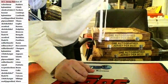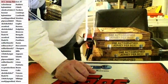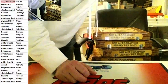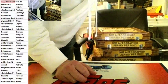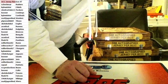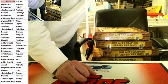Yeah, the Bears are loaded. Bears are definitely good. Hoover, we pulled Aikmans and Emmets for sure. I don't know, but I don't think... Is Romo on the checklist? I don't even remember.